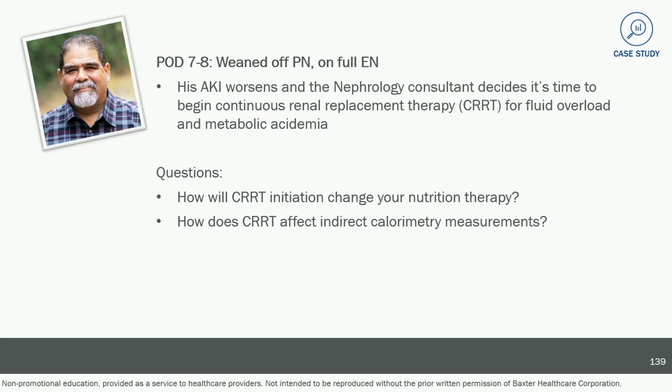So can you repeat that last sentence one more time? There's not a contraindication for conducting indirect calorimetry on CRT. So you can do it. Yes. Can do IC even on CRT.